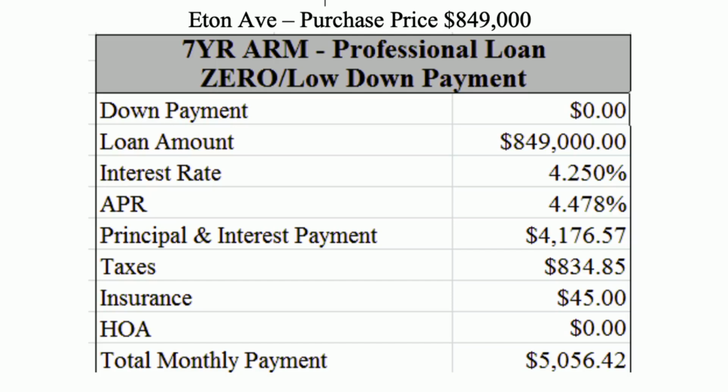Especially single level homes are great too. It's easy, accessible for everybody. No stairs. And no down payment with this. That monthly payment you're looking at, that is with no down payment. And say in a couple of years you pay that down, then you're going to make money on this house, I'm just telling you.